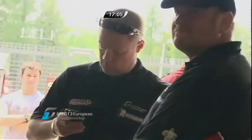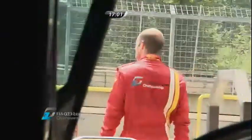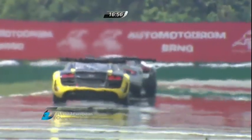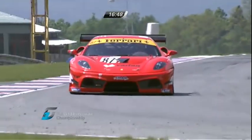I can believe that because he came out with a big gap to the other cars. When they went to the pits, the first 3 were right together, but it did look like they released him too early because he went out with a good 5-6 second gap to the others. So that's going to be a nightmare for them. That's their race done. Yeah, here is our leader, but not for long.